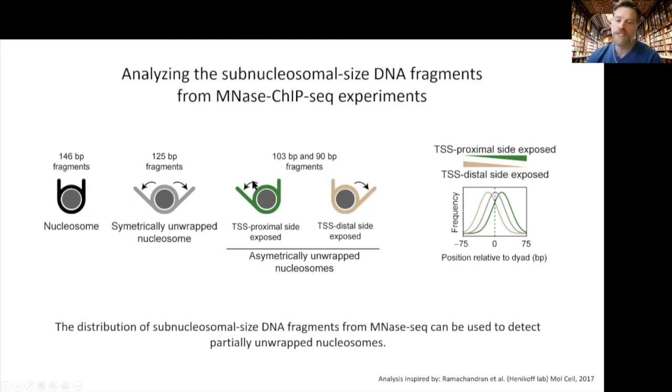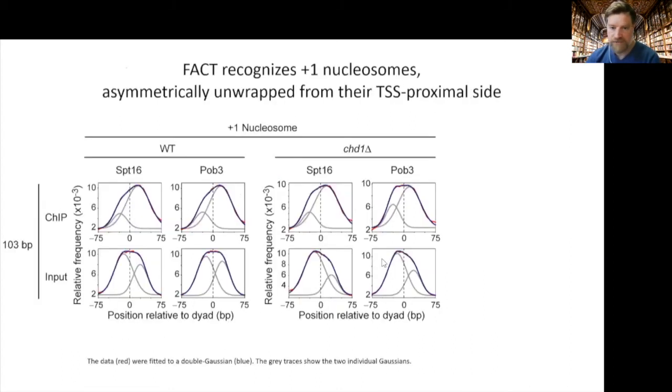So if a nucleosome is asymmetrically unwrapped, the center of the MNase generated fragment will be offset relative to where it would be if the nucleosome was fully wrapped. So you get a shift of distribution of the center of those fragments relative to the canonical dyad position where you expect those, right? So this is very useful and it works very well.